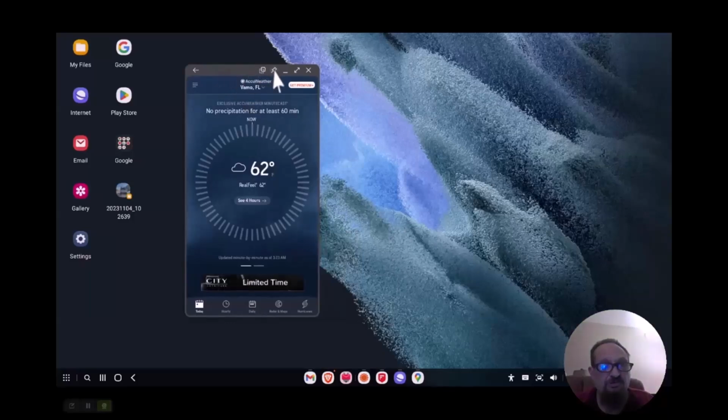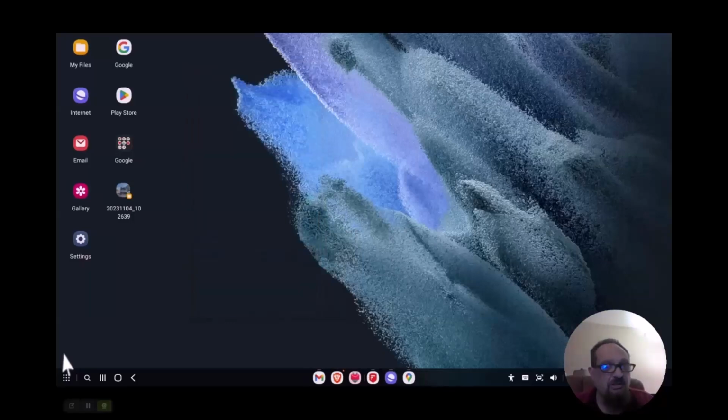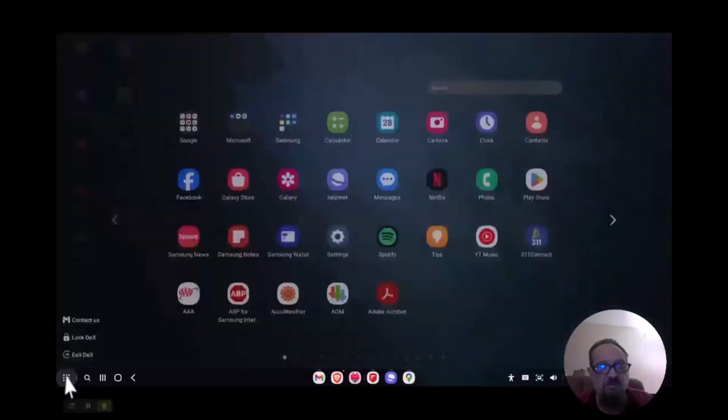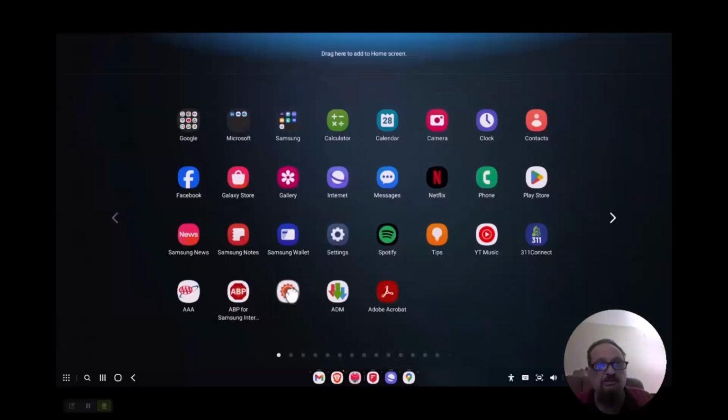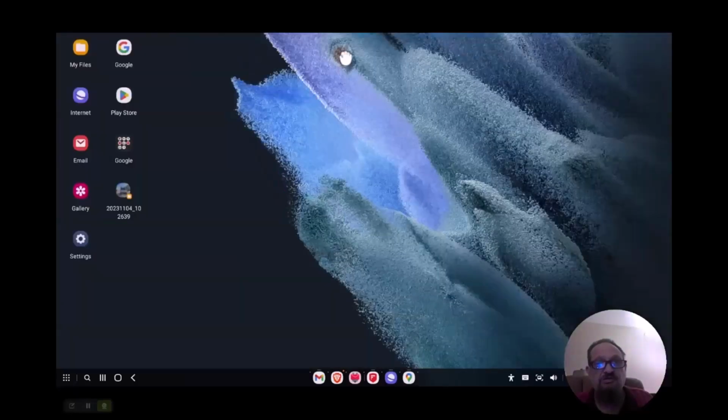And then if I want to, I can pin it. If you want to be able to get to that app all the time, you just click and hold. And then you can drag it here to add it to the home screen. And now I've got the AccuWeather app on my desktop.